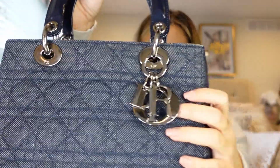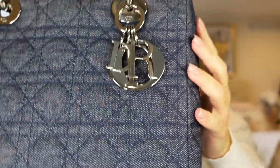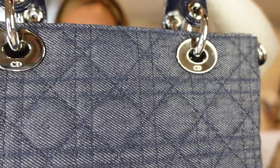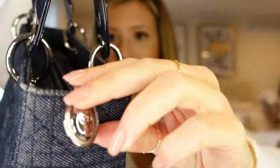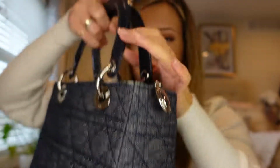And all three of these bags, I do have the silver hardware on them, but on the Lady Dior, it's more of a gunmetal hardware. It's this really beautiful gunmetal, and you can see the detail on the Dior. You have CD engraved on all of the silver details on the actual bag. Then you have this big, beautiful zipper locket look. And this is in the denim, obviously. And it has patent leather handles. And then when you open it up, it's just one big compartment. I do have a strap in there.